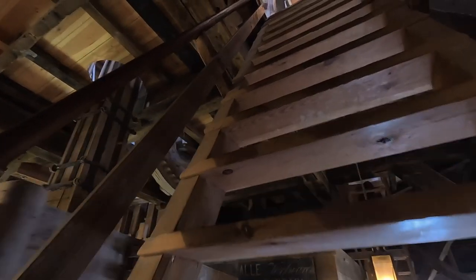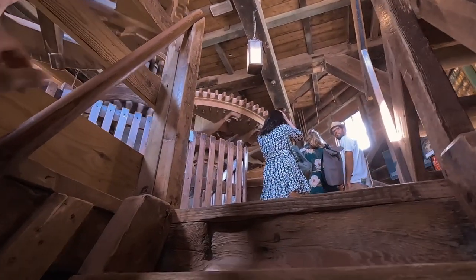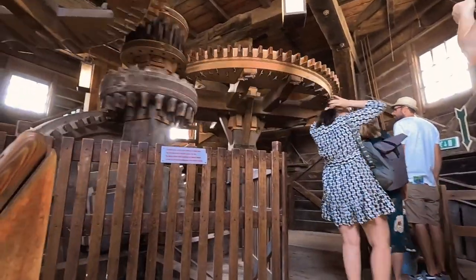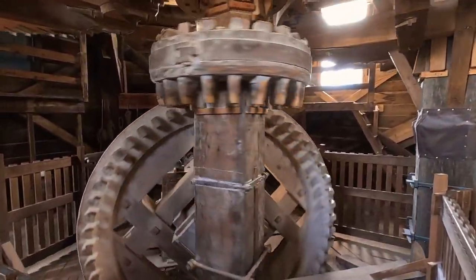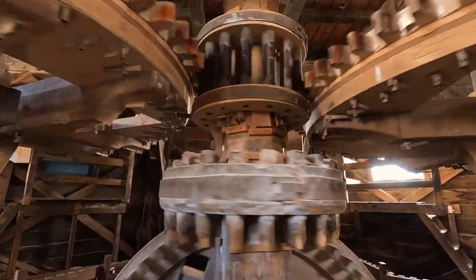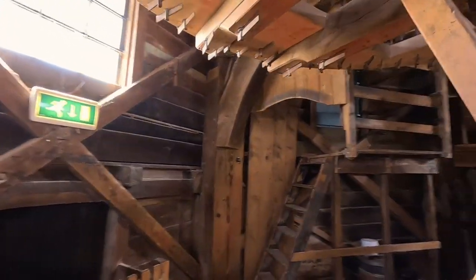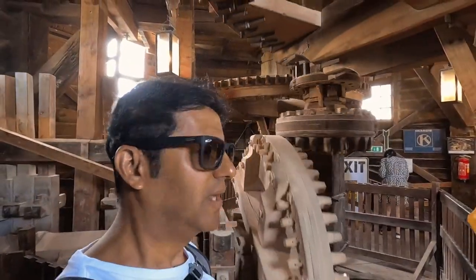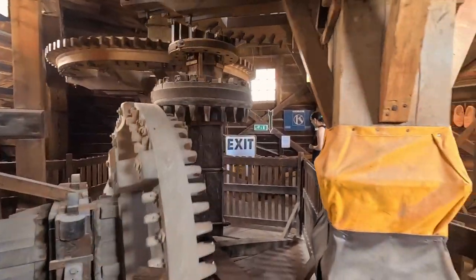I'm gonna go upstairs, climbing these steep stairs. Have to be very careful. It's not that safe. They have a warning sign downstairs. And here we go. I made it to the top. It's in operation now, it's working. All right, enough of this place. Let's move on.